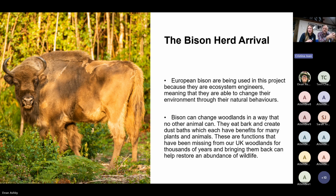So yeah, the reason, as Simon said, we brought the bison on is because they're such an important puzzle piece. And when people talk about biodiversity, we often talk about diversity of species, but what's actually underlying and much more important is diversity of behavior. Diversity of behavior with different animals creates niches and homes for other species and has a knock-on effect. And that's why bison specifically are called ecosystem engineers.